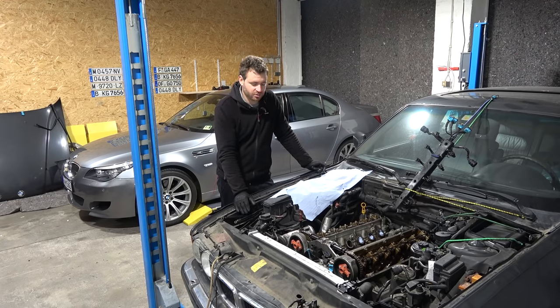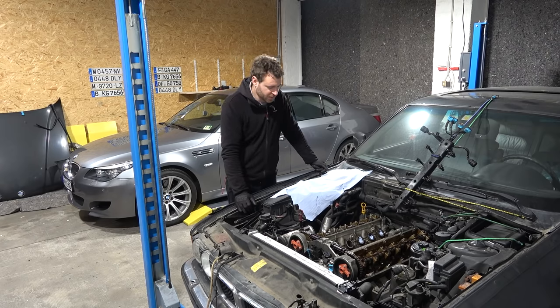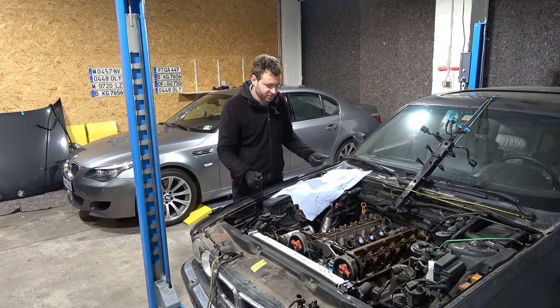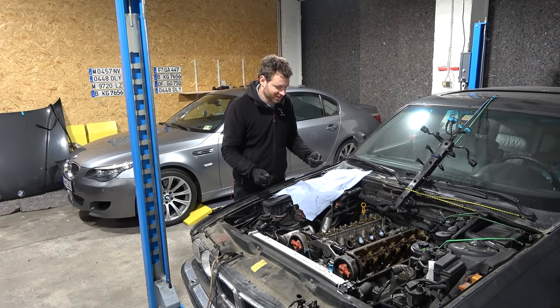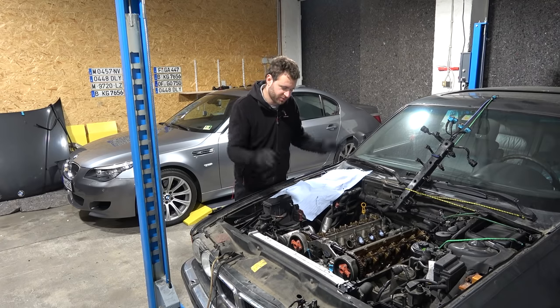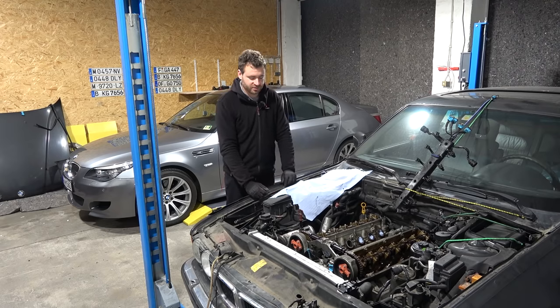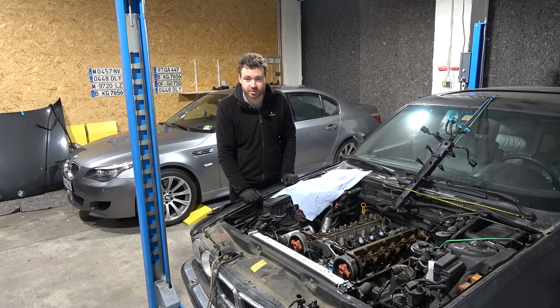Namely, this engine is still working good, apart from that smoking thing, which is only when it's cold. But the compression is good, the head gaskets are good, it's not overheating or anything like that. So I can spend a ton of time and money refurbishing the heads, put everything back together, and then it turns out we still have the same issue. That means that the piston rings are indeed bad as well, and that this engine needs a bottom rebuild too.